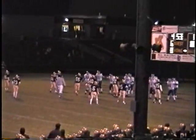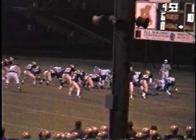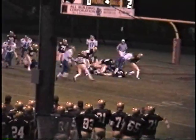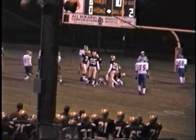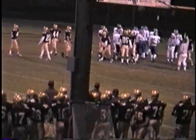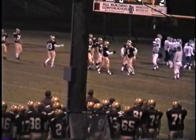Well, the ball is spotted on the 2-yard line. His knees must have gone down at the 2. So we'll see what the Fowlers elect to do from deep in their own territory. And on first down, they will get nothing as they try to pound it off the left side of their offensive line. It was Lowe carrying the ball and Lednick making the tackle for no gain.